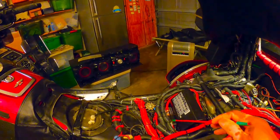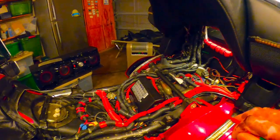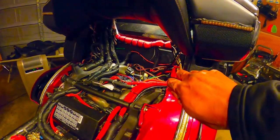Alright, going from that 150 amp blade fuse, it's going all the way back through, punched all the way back through the back, and coming back up.